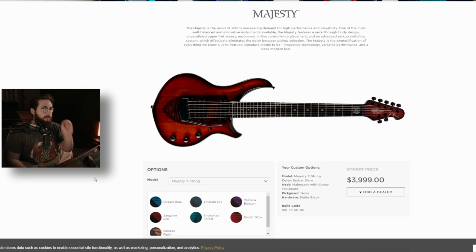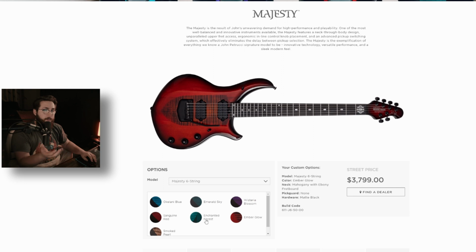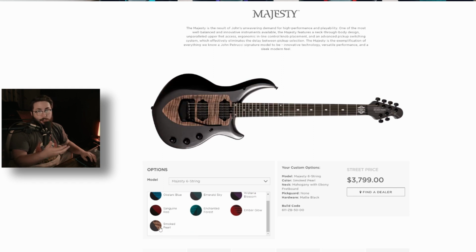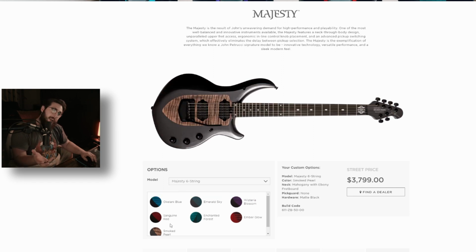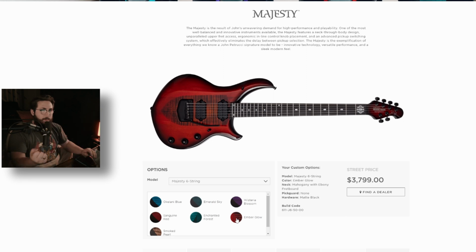I want this version. I've also thought about the Enchanted Forest a couple times, but I don't see that I can get that in a 7-string. The Enchanted Forest is also a nice color, not as good as the Ember Glow, but nice as well. The Smoked Pearl is okay. I wouldn't mind it, but this new line that they have with the Emerald Sky, the Wisteria Blossom, and the Okalani Blue, it seems pretty basic to me, and I'm not a huge fan of that, but the Ember Glow, man, it's so good.